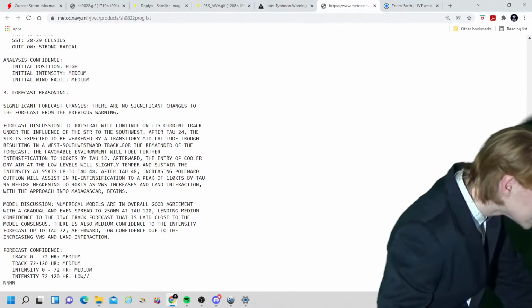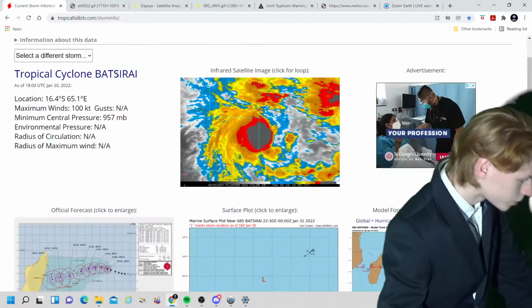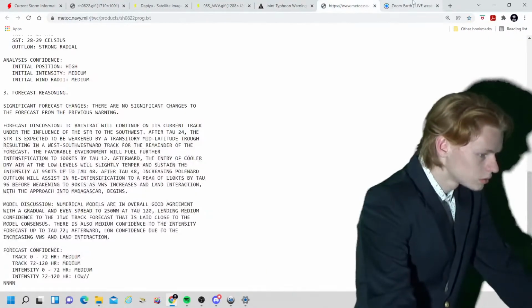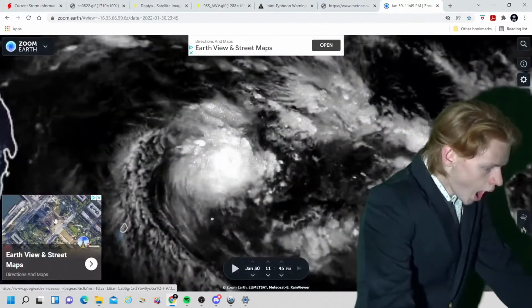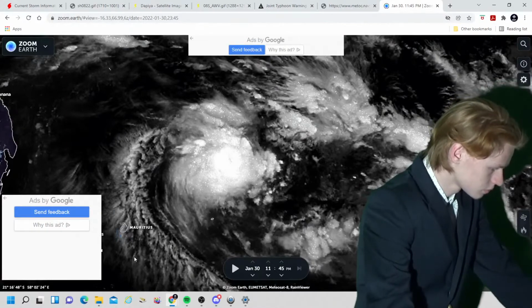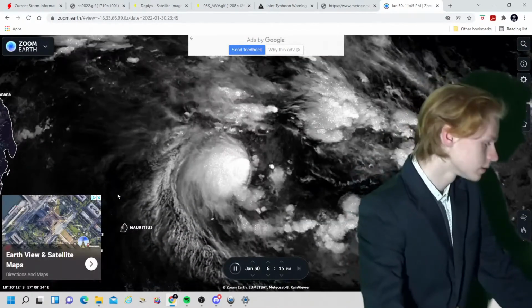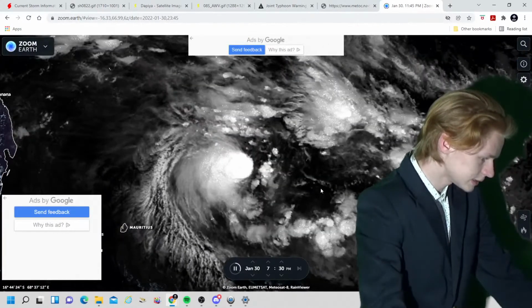So that's what's causing the weakening, the subtropical ridge right now. Generally it doesn't even matter. These are supposed to go away, but they don't. They used to just go away when you click the X. They don't. So I kind of want y'all to see this.